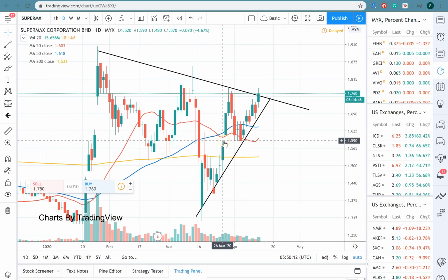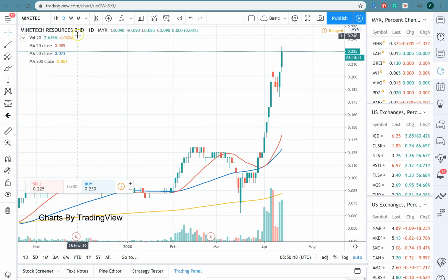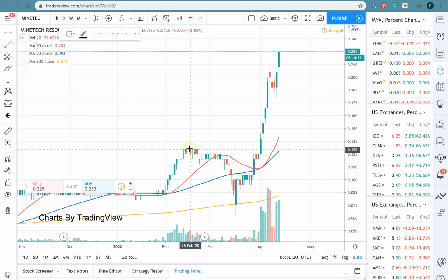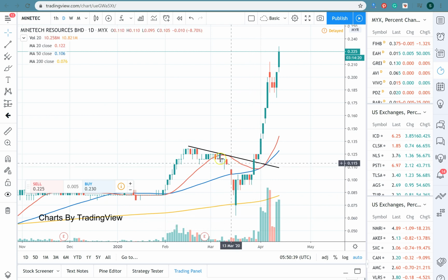And then Maybank, Maybank Resources. Okay, Maybank Resources. Quite a lot of interest in this stock lately as it broke out of this. You can see how it shot up higher after it broke this downtrend line. There's a lot of volume coming in here. So as it broke this downtrend line, there's quite a lot of volume coming in.